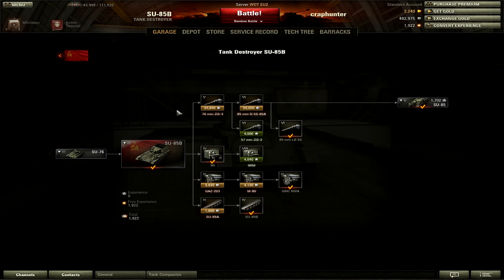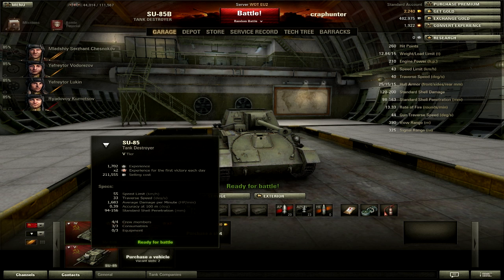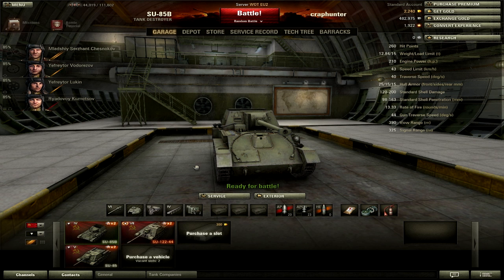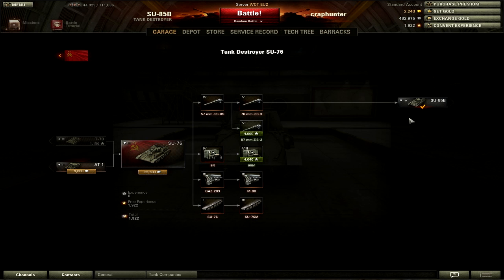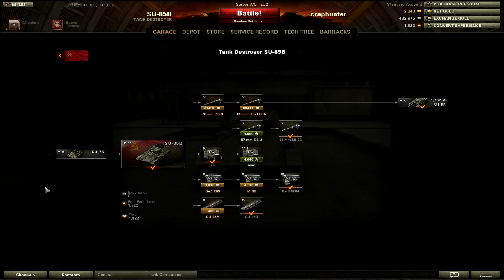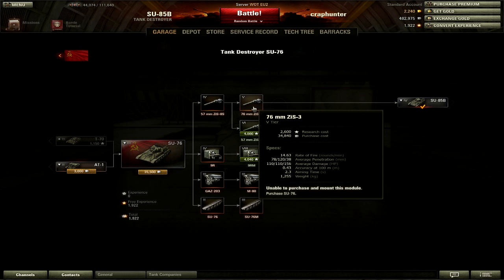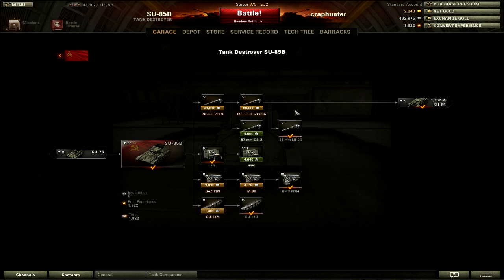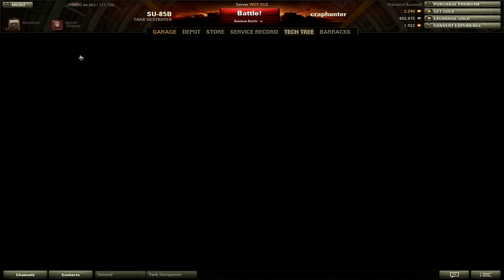So this tank here is the one that kind of benefits the SU-85 if you've researched properly. Really, the SU76 pretty much shares the same kind of advantage the SU85 has over certain tier 4 tanks, because it's got a big gun, and for what tier it's in, it does a fair amount of alpha, and that gun especially, the tier 6 85 LB2S, is very powerful at tier 4.